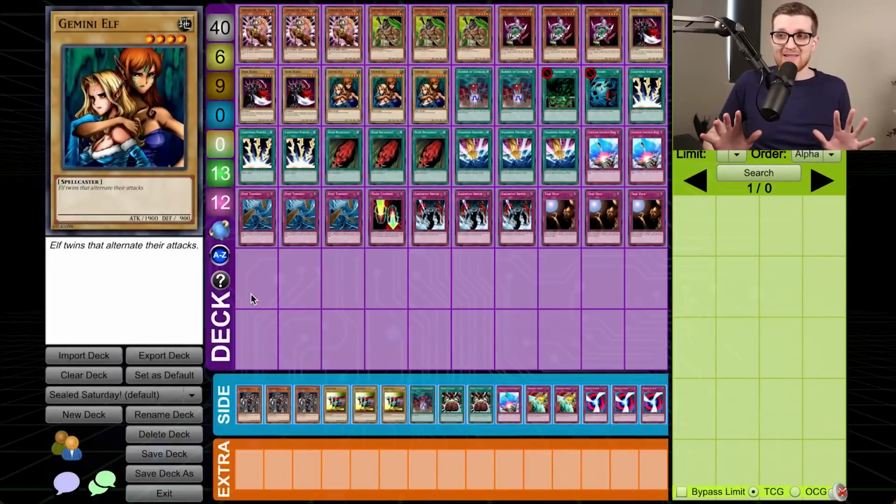I'm not gonna lie to you guys, I think I may be more excited for this episode than any other episode we've had on Sealed Saturday thus far. The reason for that is because the Jaden and Syrus starter decks may have some of the best back and forth we've seen yet. Just the power level of the cards in these decks are crazy.